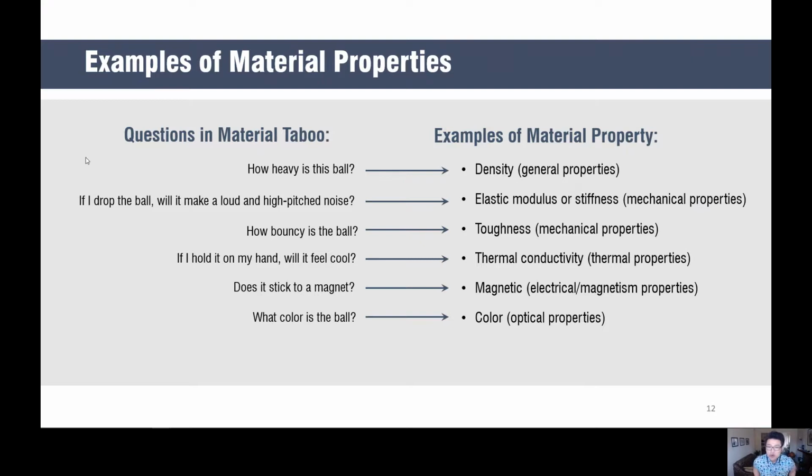But I want to really showcase that you actually already have a sense of what material property is. Previously, qualitatively, in your daily life, you always deal with how heavy an object is. What's the pitch? What's the sound? What's the touch? What's the feel? What's the texture? If it's a food item, you can even taste them. All these senses are related to the performance of that particular ball.